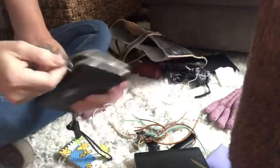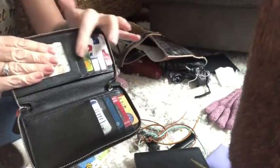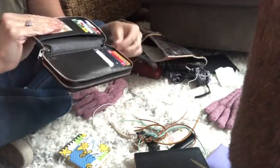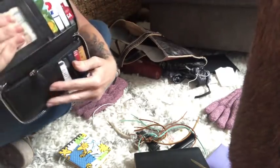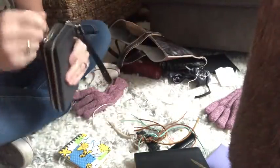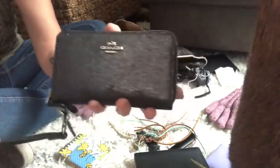And then this one opens up, and I put my driver's license here, and then all my cards, debit cards, all that good stuff. And then here's an extra zipper pocket, but I don't have anything in it right now. See? I think it's so cute. It's got the little wristlet strap on it. I love the sparkles on it. So cute.